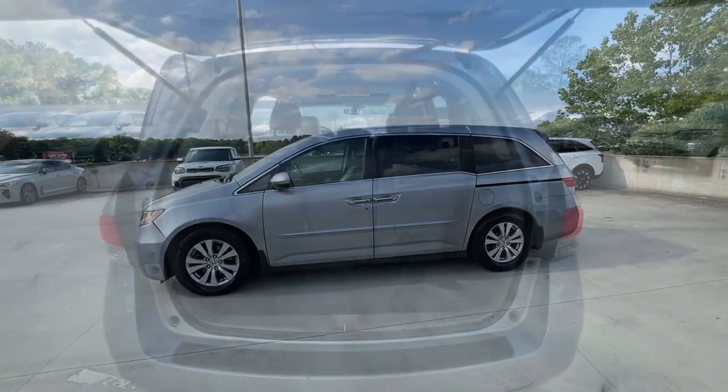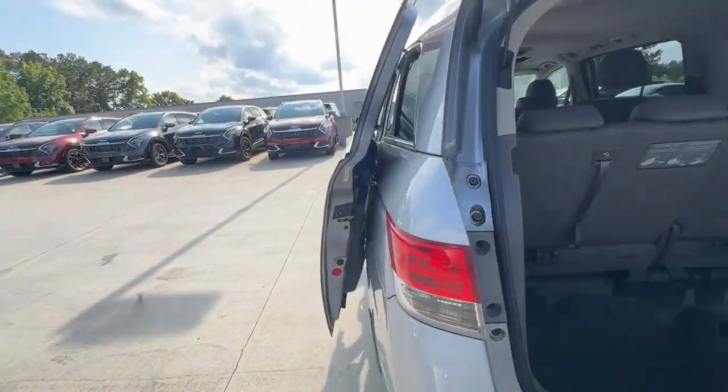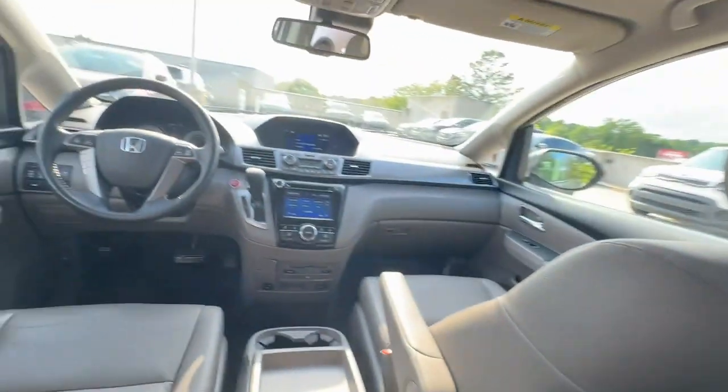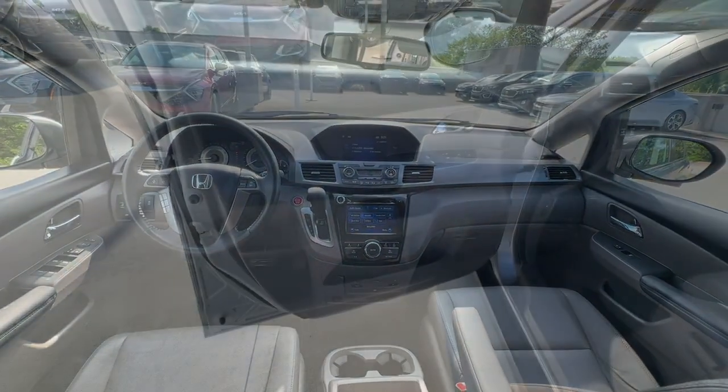These are just some of the great options this vehicle comes with: pre-collision system, lane departure warning, proximity key entry, sun moonroof, keyless entry, backup camera, power liftgate, heated mirrors, V6 cylinder engine, heated front seat.